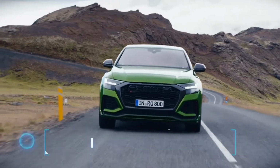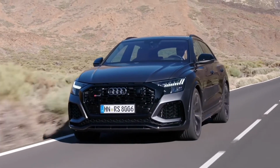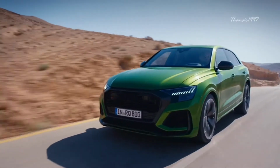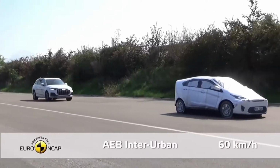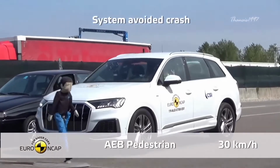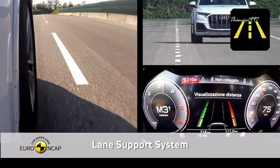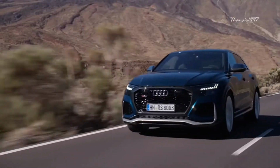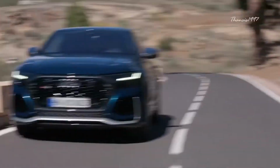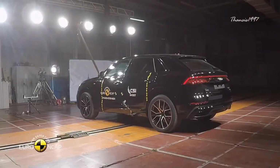Number 9. Audi Q8. The Audi Q8 shares almost its entire structure with the Q7 and has the same safety equipment as well. Key safety features include standard forward collision warning, automated emergency braking, and blind spot monitoring, among others. The lack of changes in the safety equipment department is apparently a good thing for the car. The NHTSA gave the 2021 Audi Q8 a 5-star crash test rating.